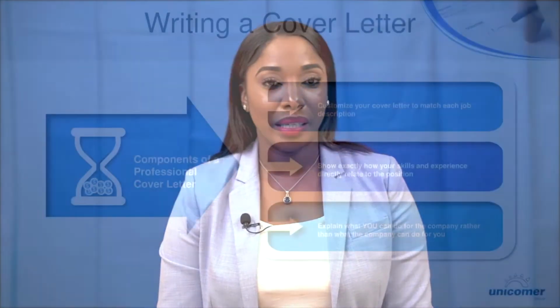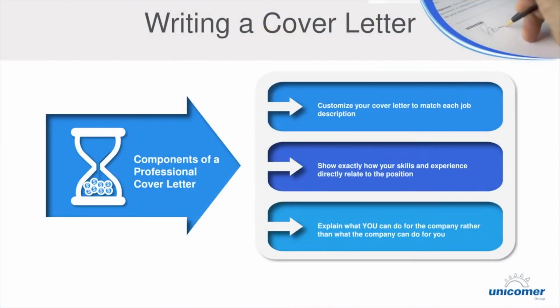Accompanying any resume is going to be your cover letter. And this is also just as important as your resume. It allows you to customize your experience in such a way that you speak to the hiring manager directly.